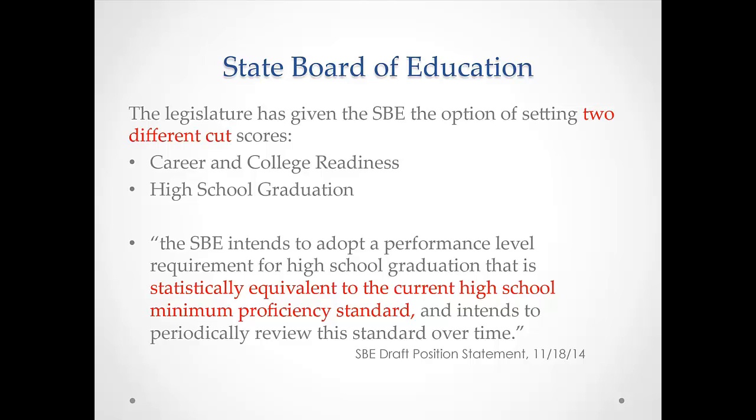And the other one's for high school graduation, because for students in the high school range right now, being able to graduate and get your diploma depends on passing the HSPE or the end-of-course exam. So either they have two different scores, one that the federal government wants, career and college readiness in 11th grade, and one for 10th grade, or they have to uncouple state testing from grad requirements.